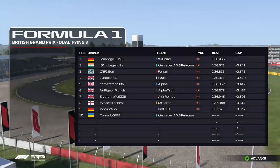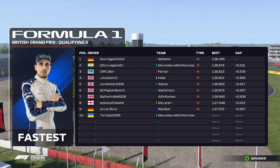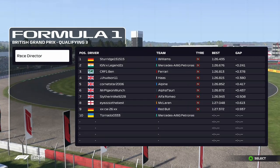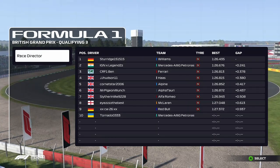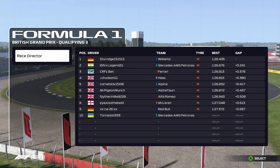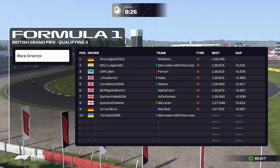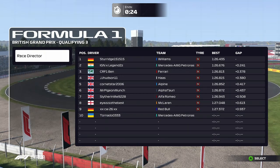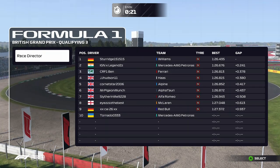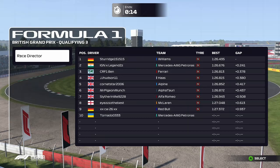And Legends' streak of pole positions has been defeated. Sturridge, who topped every session so far tonight, tops the one that's most important by 2.5 tenths in the end over Legends. CRF1 Ben in P3, Hudson in P4, Cornet Star in P5, Pigeon in 6th, Sliverin in 7th, Eyes the Best in 8th, CW in 9th, and Tornado never set a lap in the end, 10th in the Mercedes.